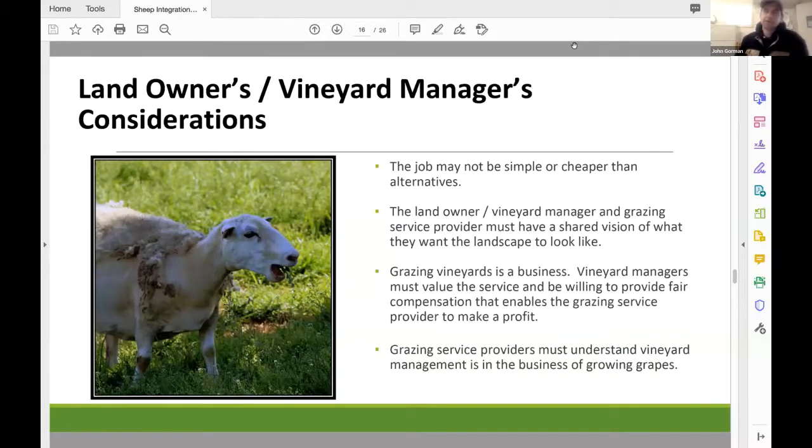Not everyone is going to want to go out and purchase a flock and manage it themselves. So grazing vineyards is a business, and there are various shepherds that go out and do that as a biocontrol. Vineyard managers must understand how they have to either compensate those people for that service or take it on themselves. That's a really critical component, to have great communication between that grazer and the vineyard manager.